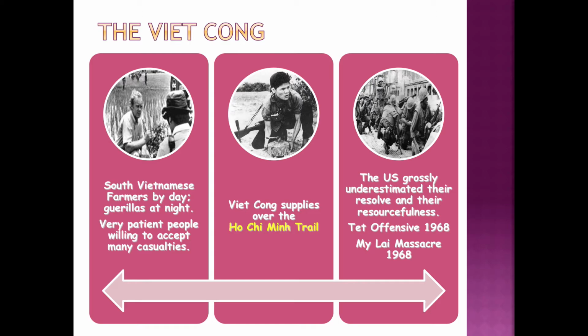They're very patient. They were willing to accept many casualties. They fought a guerrilla-style warfare that America wasn't ready for, and they fought all over the place. They put booby traps all over the rice fields and in the village. They would hide in holes in the ground. They would hide in trees. And the American army was fighting literally in every direction. They were fighting all over South Vietnam with the Viet Cong. They were fighting the actual Viet Minh, Northern Army in the north. And this is what really turned this war into a major headache.